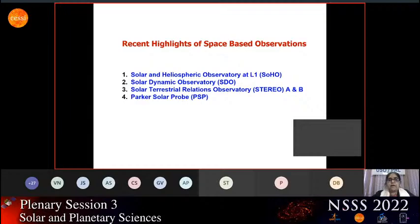After that, in fact before that, STEREO was launched in 2006. And that also revolutionized our understanding of coronal mass ejections, basically by getting the 3D view of the eruptions, and also getting the true speeds and true directions of the propagating CMEs. I will briefly discuss a little bit of their results. And now recently we have Parker Solar Probe, which is almost touching the sun. It goes very close to the sun, up to about 15 solar radii or so.